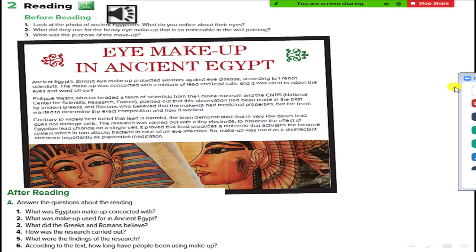Expansion, Units 1 through 3. Page 50. 2. Reading. Eye makeup in ancient Egypt. Ancient Egypt's striking eye makeup protected wearers against eye disease, according to French scientists. The makeup was concocted with a mixture of lead and lead salts, and it was used to adorn the eyes and ward off evil.